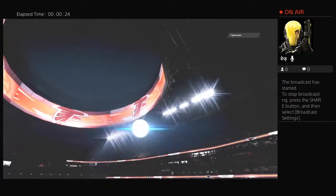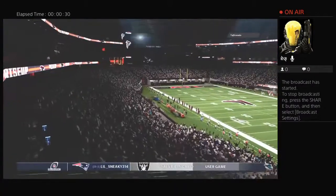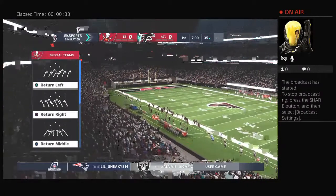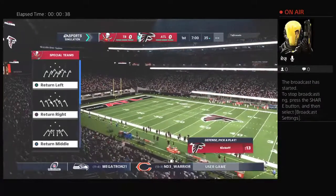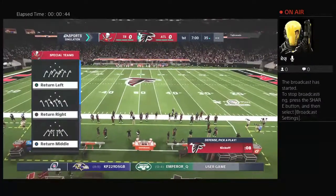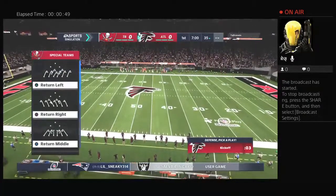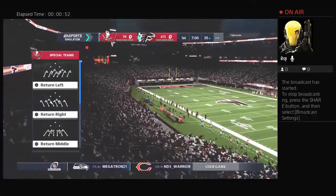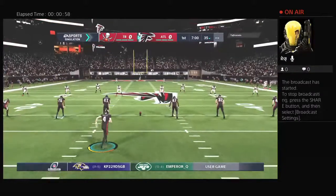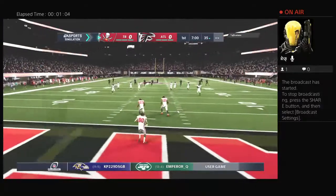The NFL playoffs are on EA Sports, and we've got a packed house here at Mercedes-Benz Stadium in downtown Atlanta. Coming up, an important divisional round matchup between the Tampa Bay Buccaneers and the Atlanta Falcons. Sterling Hoffrichter to kick off for the Falcons. One of two spots in the NFC title game awaits the winner here as we're underway in the divisional round of the NFL playoffs.